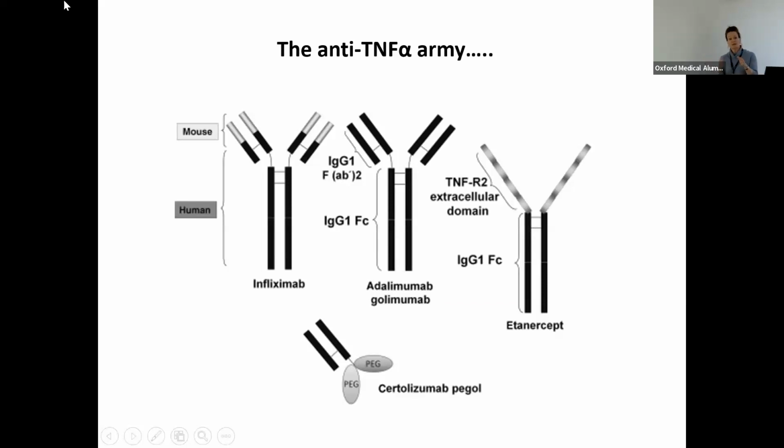We've got a host of biologics. We've got a host of ways of targeting TNF, IL-6, et cetera. TNF, as I say, was the first one to come online, and that's the one for which we have the most number of drugs, all ending in mab, monoclonal antibody directed against TNF, with the exception of etanercept, which is quite clever.